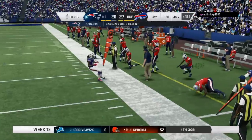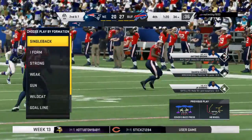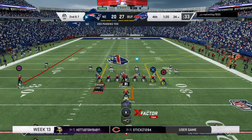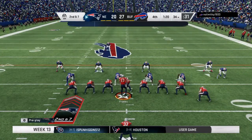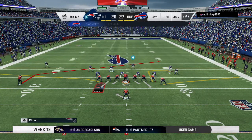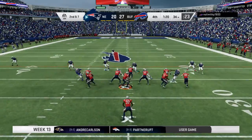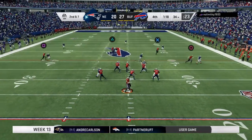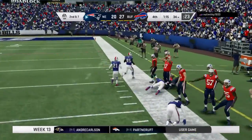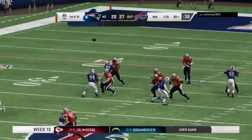Now this one to his running back out of the backfield. That first down completion only netted him 3. 2nd and 7. He's back to throw, looking for his tight end on the corner. It's complete. 27 yards there, a first down.